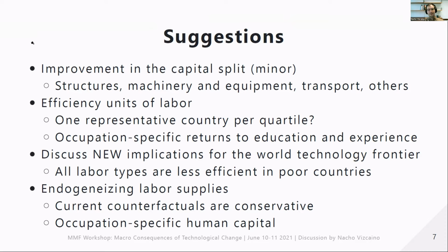Finally, going back to endogenizing labor supplies, I think that the current counterfactuals, as you mentioned, Christian, are conservative. The tricky part is that you have to take into account occupation-specific human capital. In the current specification, I think you're taking it to the extreme, assuming that all human capital is specific to your occupation, so there is no mobility at all. Maybe once you measure the returns to education and experience at the occupational level, you can assume, for example, that all the human capital due to experience is lost if workers transition from a manual to a routine occupation, or from routine to an abstract occupation. But that's just an idea.